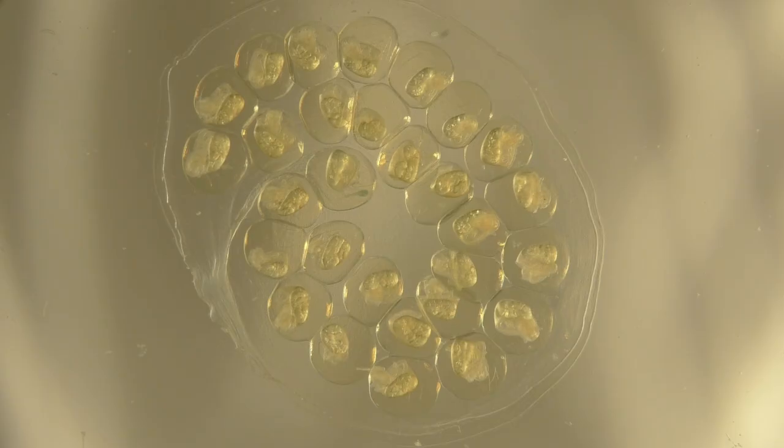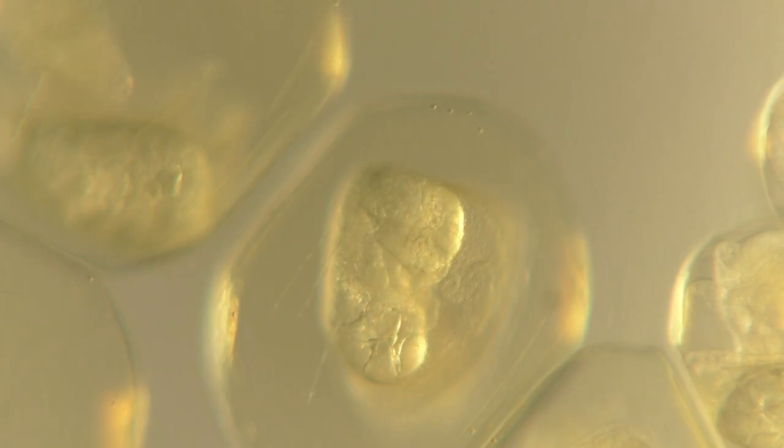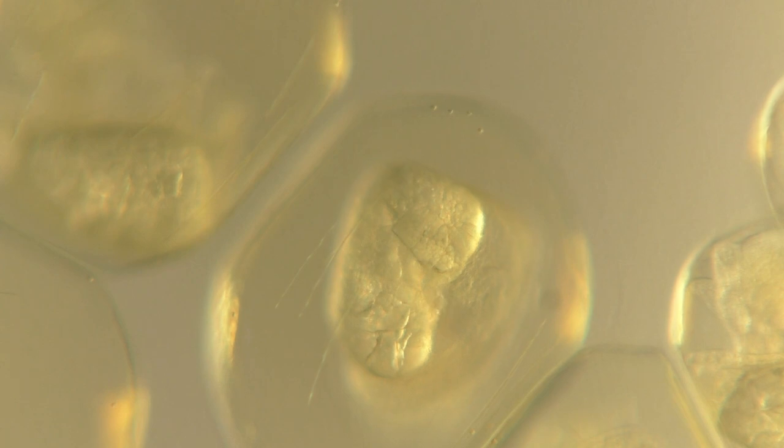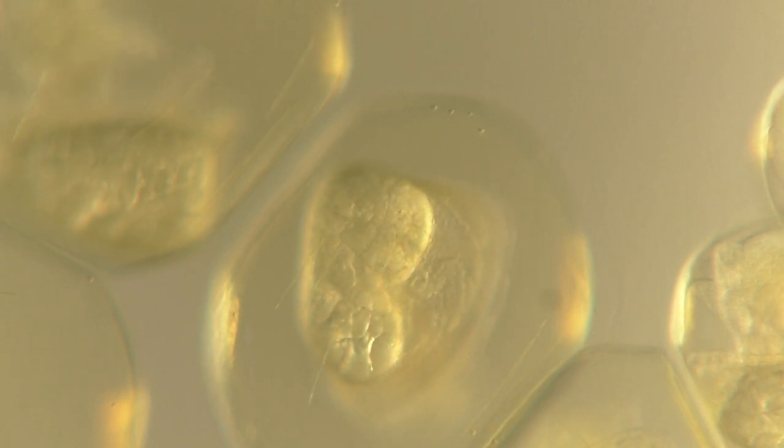Here we are on the fifth day of development. The baby snails are much larger, but there's still a long way to go. The snail's transparent shell gives us a clear view of the two-chambered heart as well as various other internal organs.